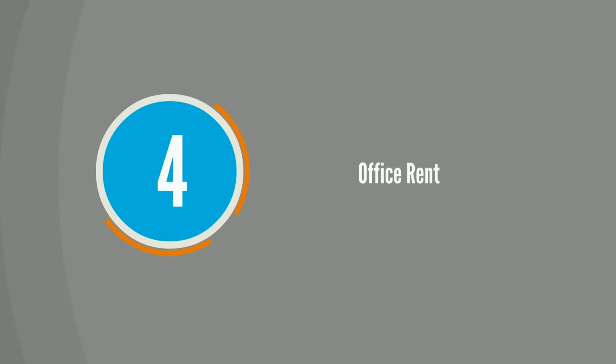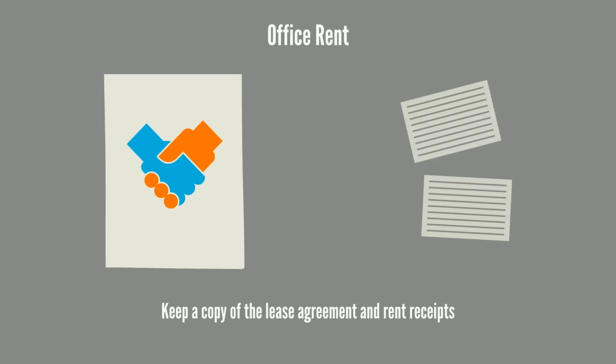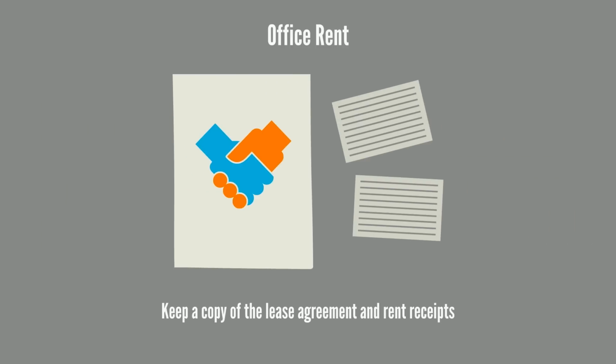Number 4, office rent. Rent paid to your landlord for the use of office space is tax deductible. Keep a copy of the lease agreement and rent receipts, as you will be required to provide these documents should you be audited by the CRA.